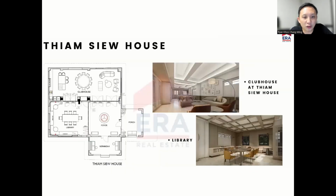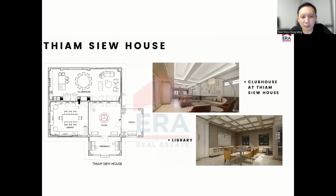Right, so this is an indoor photo. You can see how they've done it. So it's going to be like a library / club room, right? And a place for people to hang out.